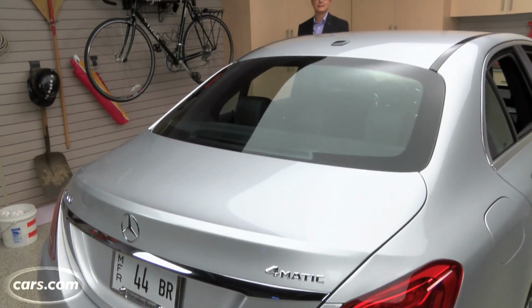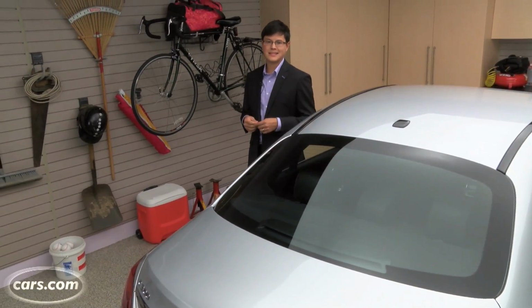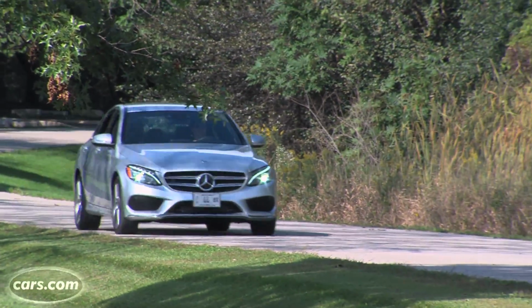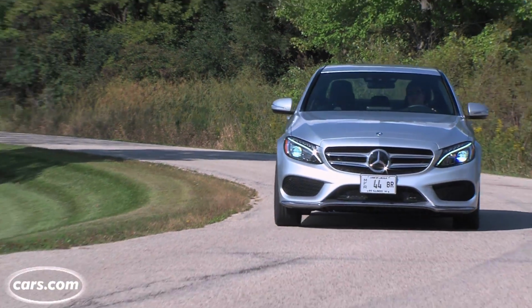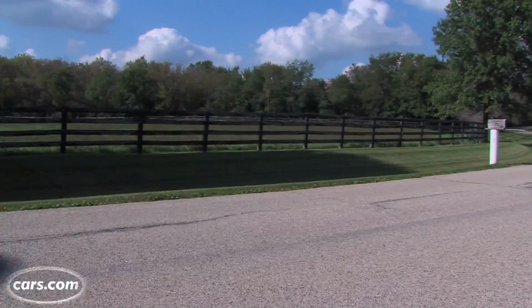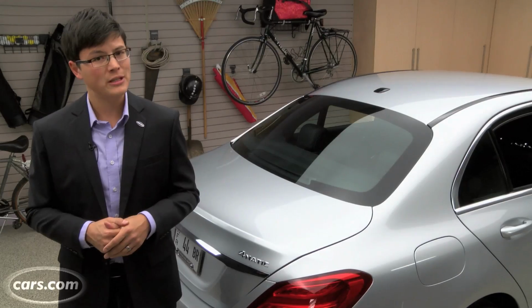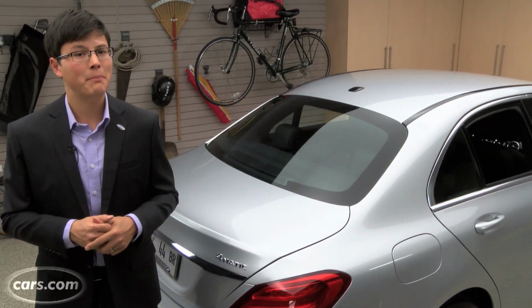Pricing for the redesigned C-Class sedan starts right around $40,000 and extends up into the mid-60s. Our C300 4MATIC test car here is priced right around $52,000 as you see it, and the 300 is really the one you want to be looking at thanks to its combination of refined drivability, a handsome interior, and easy-to-use electronics. That means for any luxury car shoppers, the redesigned C-Class is a car you definitely want to put back on the list.